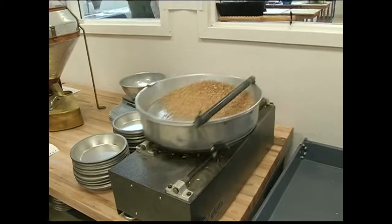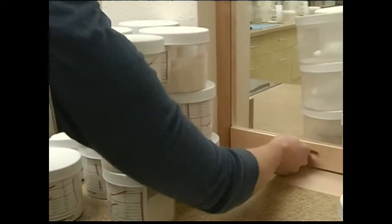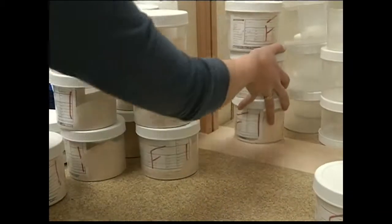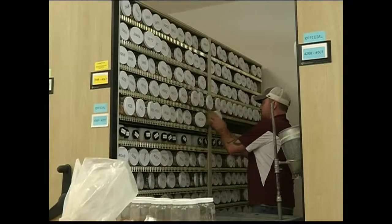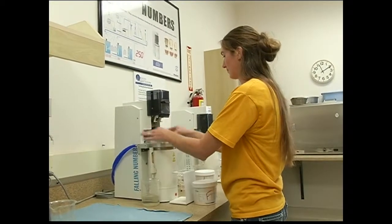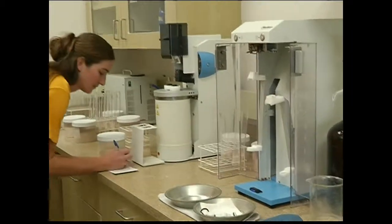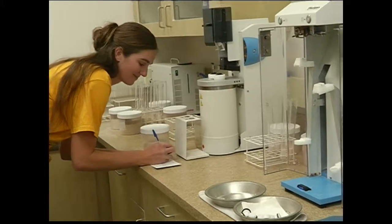By the Grain Lab's nearly century-long presence in Great Falls, it's evident that Montana has a rich agricultural history, and the industry has a promising future, thanks to young Grain Lab workers like Lauren Almond, Kari Schiller, Tim Hall, and Joy Blystone. Falling numbers is what I originally did here a previous harvest a couple years ago, and so I feel really at home in this room and push through samples like a crazy person, I guess. Just go and go and go. I just like to be a part of our industry. I think that what we do here is really good and it's good for the people.